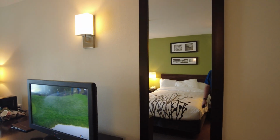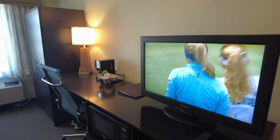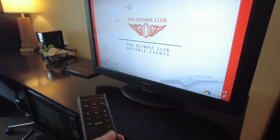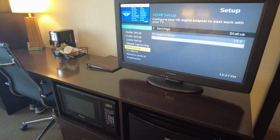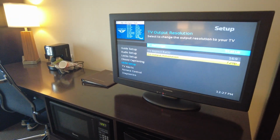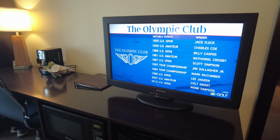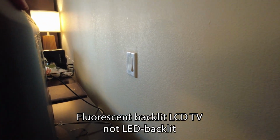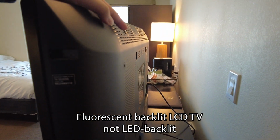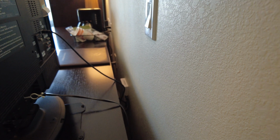But then over here we have a mirror. And we get a Panasonic TV. It does have HD cable service with Xfinity. You can see the information here. It just originally wasn't set correctly, but they do get HD cable. The TV makes some creaky noises as it warms up. It's just a regular LCD. And the cable box, you can see, is that white thing on the wall.